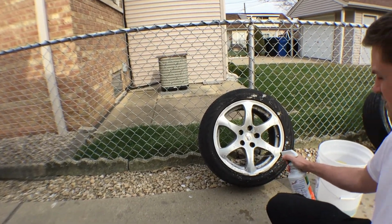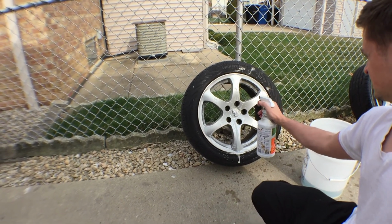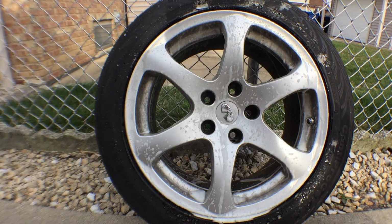Almost out of cleaner. Okay. She looking toasty here.